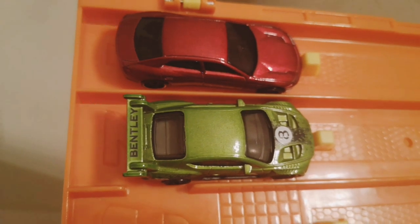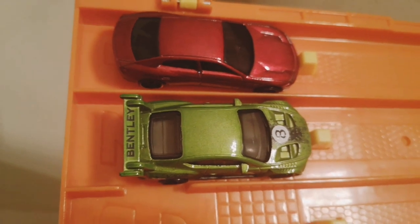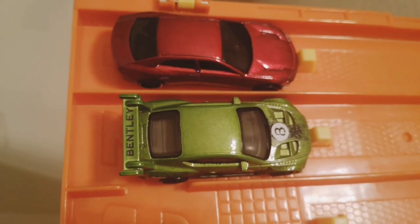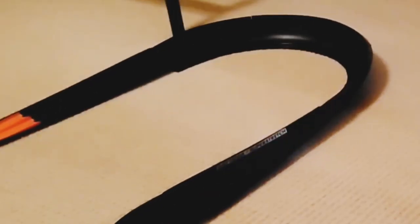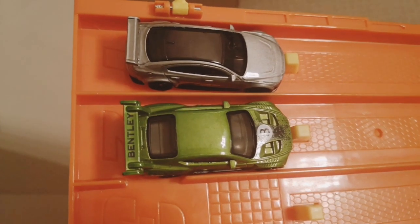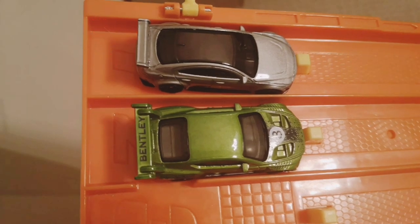Let's see what happens. Racers, are you ready? Let's get it going. On your marks, get set, and go. And they are off. Fantastic start by the Bentley. Look at it. There we go, round the bend. The Bentley's in the lead. Looks like the Bentley's going to take the win. Fantastic win by the Bentley. What a win by the Bentley in the last race. Let's see what happens up next.